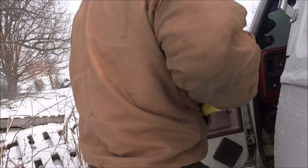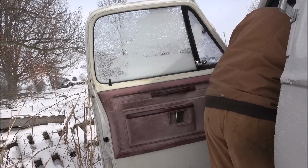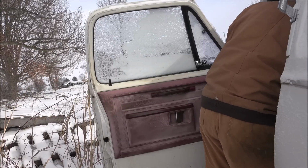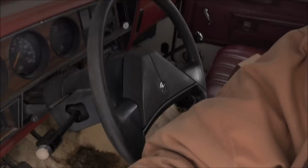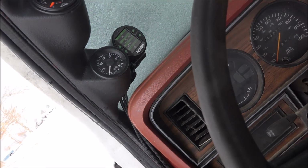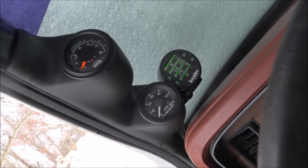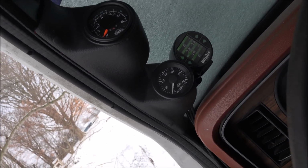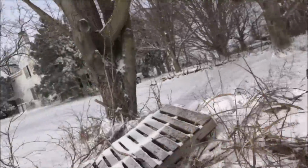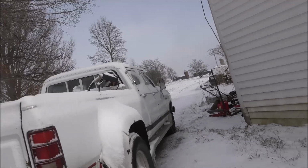Got a pocket knife, we can get in. All right, here's the real time temperature. iDash says it's -6. So, let's see if this thing will start. Oh, we're gonna get to blow some snow out.